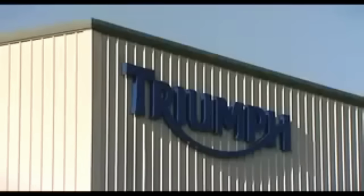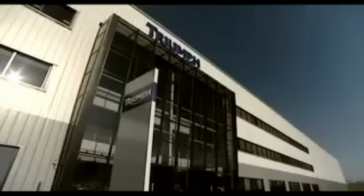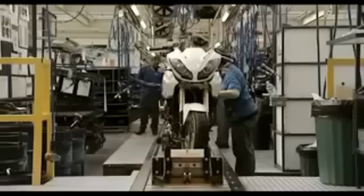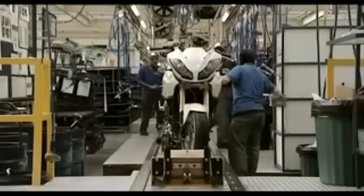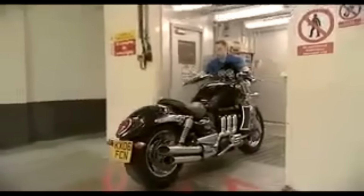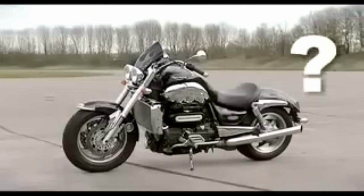Ever since the dawn of time, Triumph have been producing large, powerful motorbikes in their Hinkley factory near Leicester. With over 900 years of motorbike building prowess behind them, Triumph have created two-wheeled motorized classics, including their latest invention, the Rocket 3. But how is this, the world's largest motorbike, made?